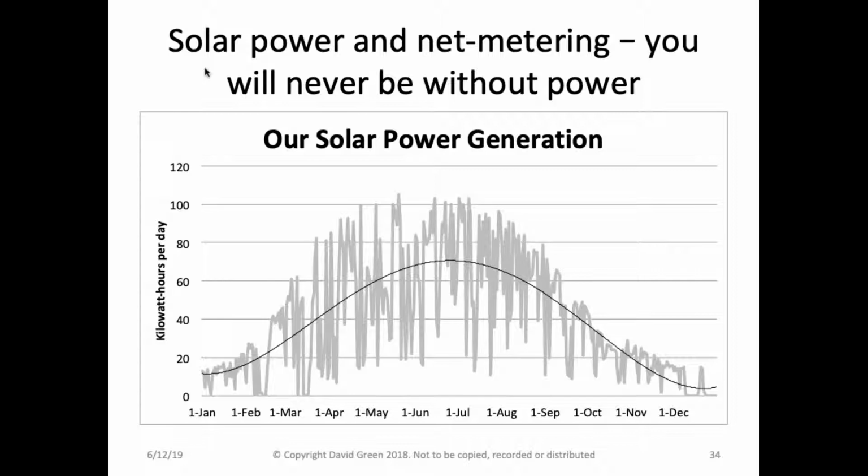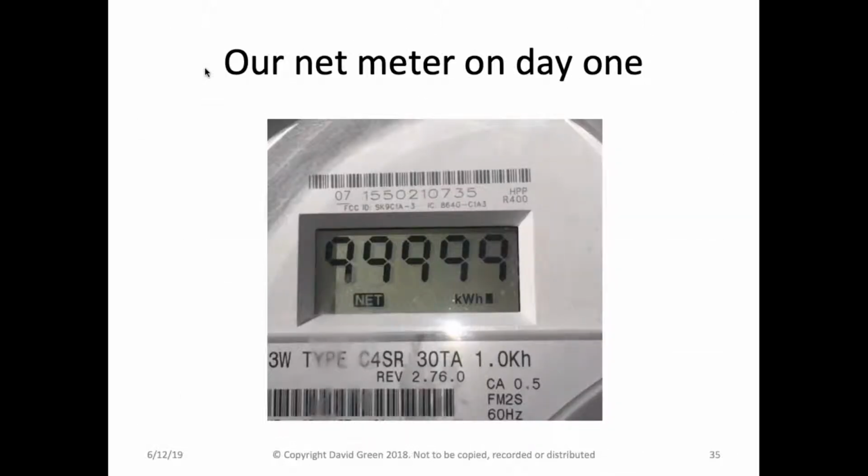It's not like they have giant batteries. They just reduce the number of coal-fired power stations or oil-fired power stations producing power for the grid at that time. And that's why when you put solar panels on your roof, you are helping the grid to go green, because your power is being used by other people. Your zero carbon power is being used by other people, even when you're not using it, as long as you're generating more than you're using.